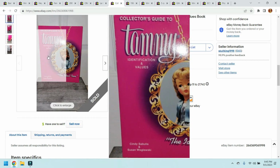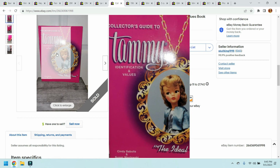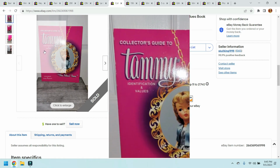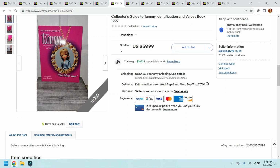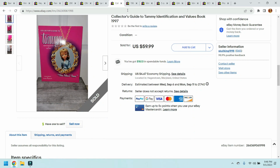Yet another item that I sold from my Thrift My Hometown video and haul is this collector's guide to the Ideal Tammy doll. I guess this is just not a book that's found very often, so I saw it and thought, I would like to have that for myself. When I saw how much it sold for, because I only paid $3 for it, I said, okay, let's just buy this to have it and look at it and be able to identify what kind of stuff they made for this doll back in the day. But then I looked it up and saw that it was worth some serious money. I only paid $3. I listed it for $59.99, and it did sell for full asking price. So if you ever see this book, buy it and sell it if it's reasonably priced.